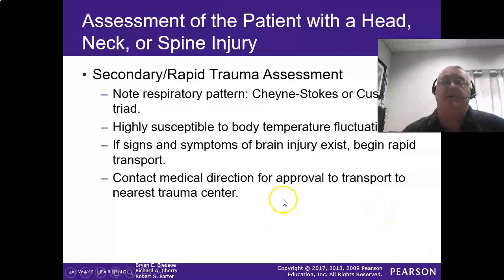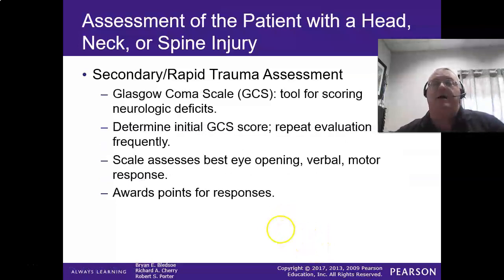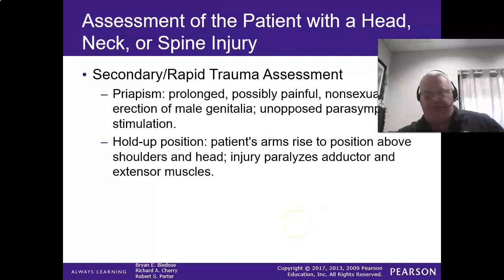Remember, that spinal trauma, if they have decreased sensation, if they have penetrating injuries to the head, neck, spine, torso, these guys get taken to the trauma center. That's an automatic red, okay? Make sure you get your Glasgow Coma score. Know your Glasgow Coma score. Know the correct numbers for that.